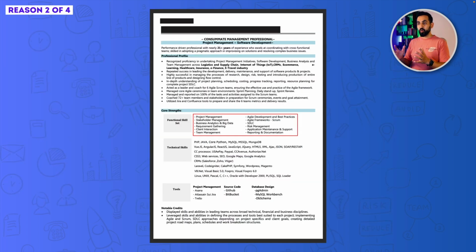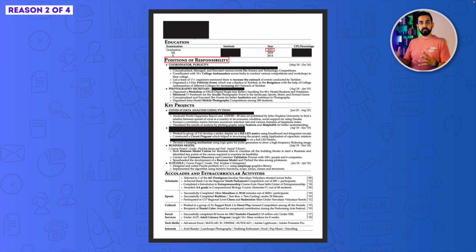This resume, while they have applied for a product management role, they have not listed product management anywhere on the resume, including in the skills section of their resume. This person has just graduated a year before they applied for this role, and so they don't even meet the minimum requirements for the years of experience that were needed for this role. So this is clearly a case where they have just submitted their resume without reading the actual requirements of the role.